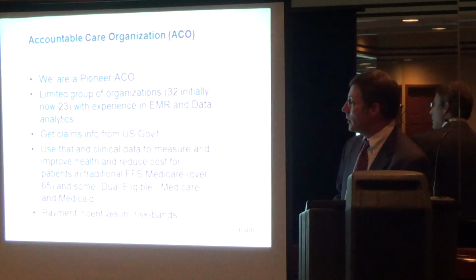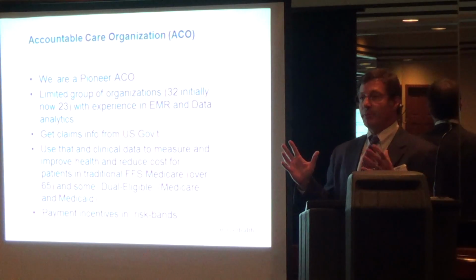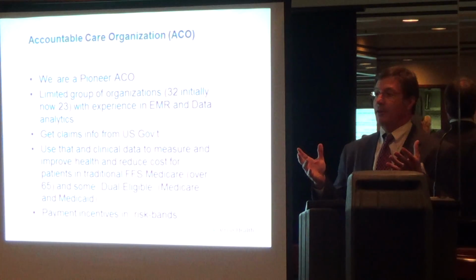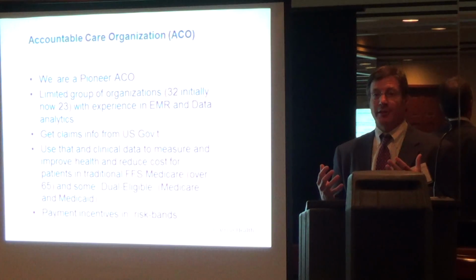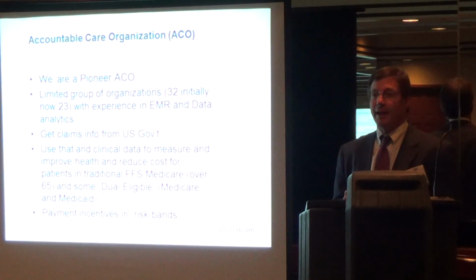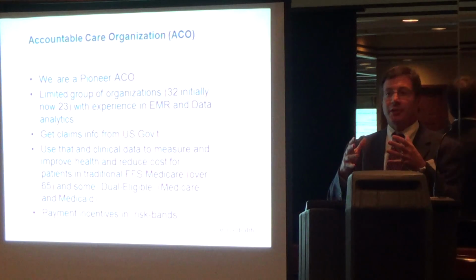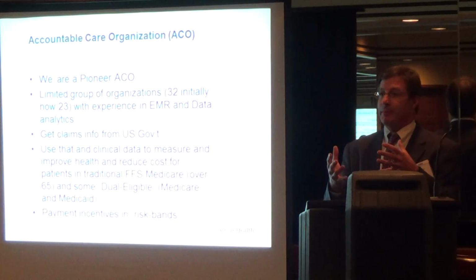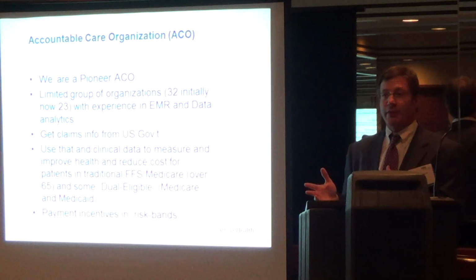So the way this works, just so people understand, the big difference between being an ACO is the government, CMS, the Centers for Medicare Services, deciding to share their claim information with the providers of care. In the past, when you had, say, Harvard Pilgrim Healthcare and a capitated population, the insurer was sharing that information with the medical groups managing the patient population. But the government has never shared any payment information with providers before.